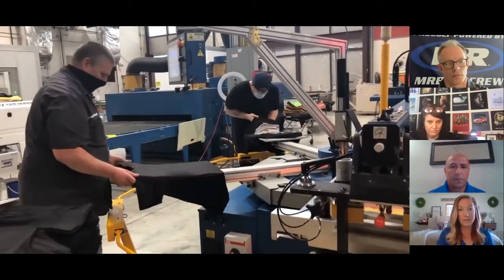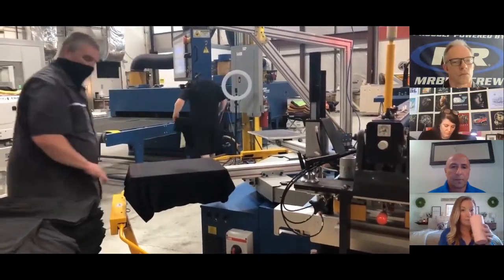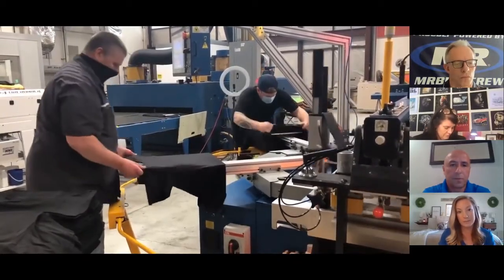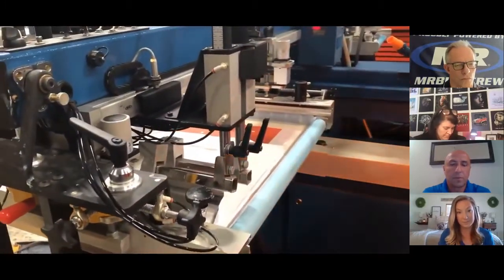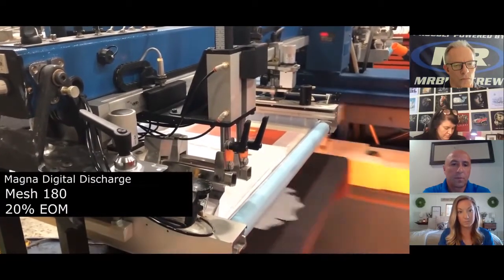Hey guys, we're printing digital discharge today on the digital squeegee. This is the striker with the digital squeegee. Chris is loading 100% cotton t-shirts, and then we're printing a white digital discharge in the first head. It's important to fully discharge your shirt before it goes under the digital squeegee. When we do that, we have the red chili DX flash.